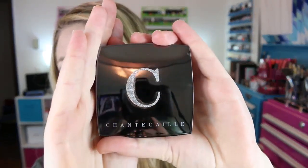Then I picked up Chantecaille's two new duos. They're called the Le Chrome Luxe Eye Duos. Come in a box like this. These are a lot larger than I had expected them to be. I thought they were going to be like a little smaller duo size. This is like a full size big compact. It's really, really gorgeous packaging. And then the actual shadows in here are quite large, 0.14 ounces, so they're 0.04 ounces a piece.